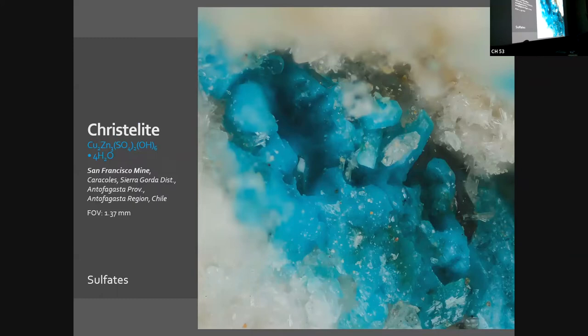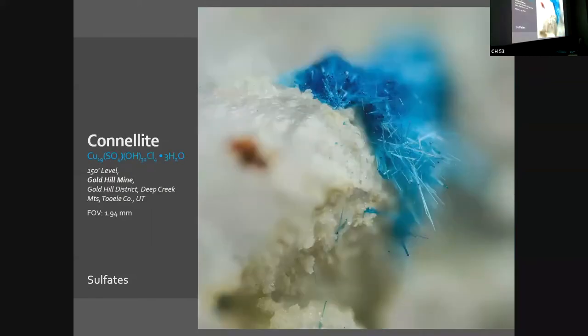Crystallite. It's a very rare sulfate mineral, copper and zinc. And it's the blue. Connellite. I was in this mine last summer, but the adit where it had been found, the 150 level, had been concreted over so that I couldn't get in. And I couldn't hurt myself, yes, but I couldn't find any connellite either, so I had to buy this one. But I love that. It's blue.